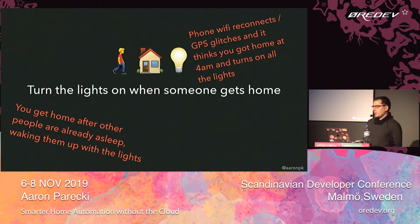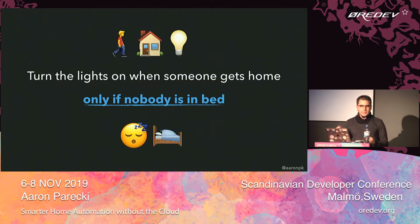So what you actually wanted this rule to be was not just when you get home turn on the lights. It's actually turn on the lights when someone gets home, but only if nobody's in the bed. Because if someone's in the bed, it's not going to be a good experience to have all the lights come up. So we need to find some way to add that input into the system.